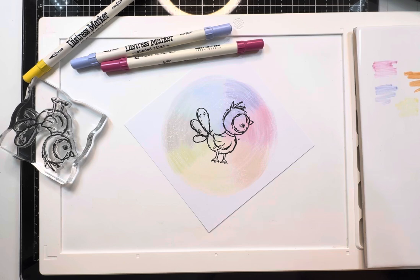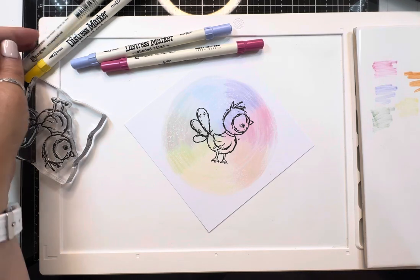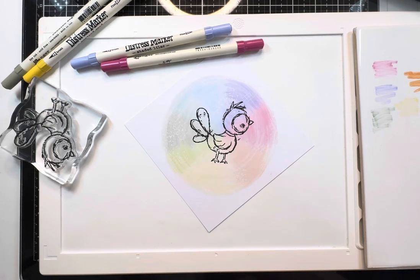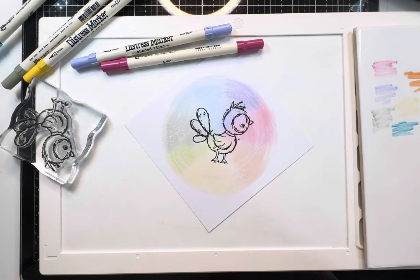Let's go for a green. What green? Let's go bundled sage. And then we'll go for a pale blue, which could be tumbled glass. Oh, there we go. Right, so then all I'm going to do is take a paintbrush.